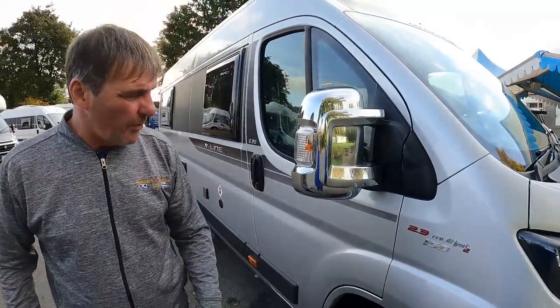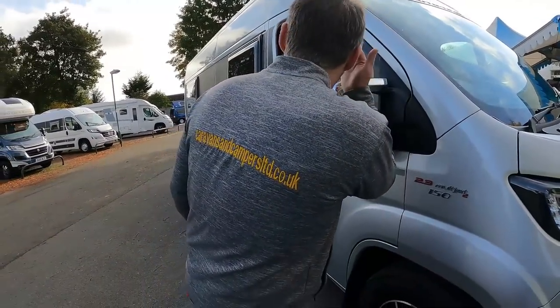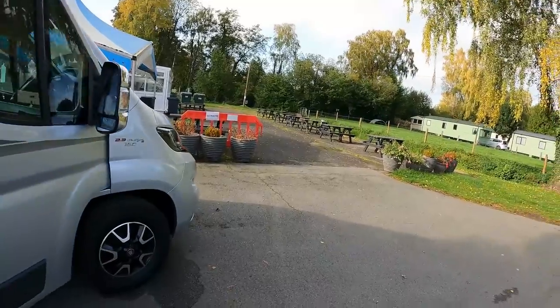They like the chrome mirror guards. Well, they are nice, aren't they? You could do your lippy and your makeup in them, couldn't you? There's a mirror on the other side you could use.